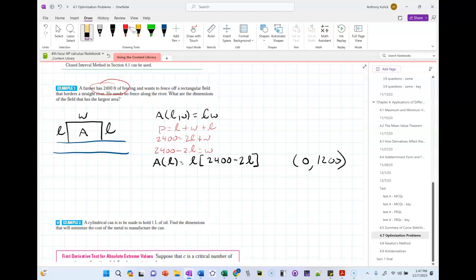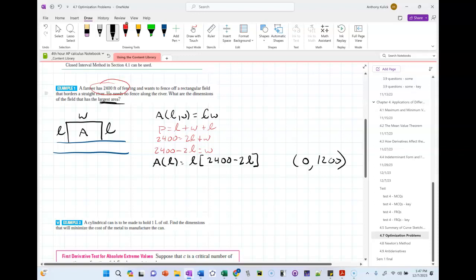So far, so good. Okay. We have a function that, in this case, we need to maximize because we're looking for the largest area. So now let's take the derivative because we have it into a single variable. Everybody's good with that? What do I want to do to take the derivative of A?